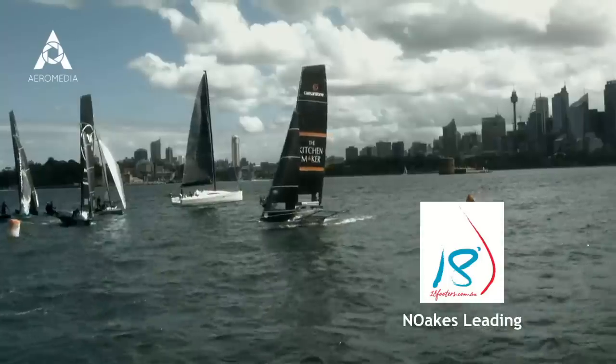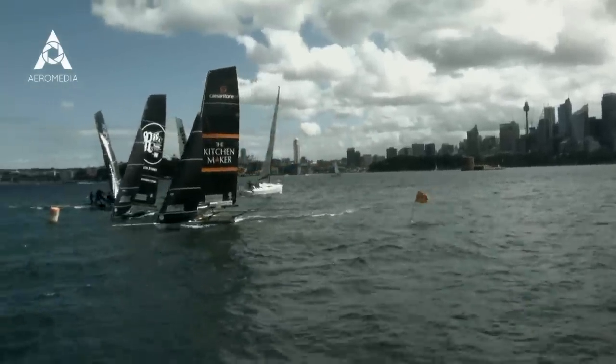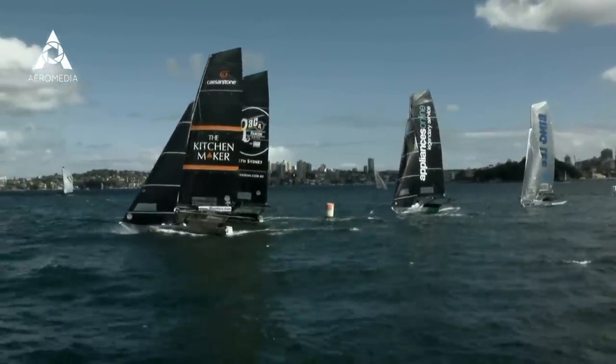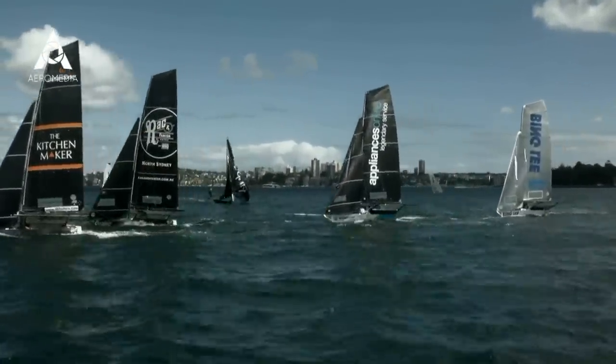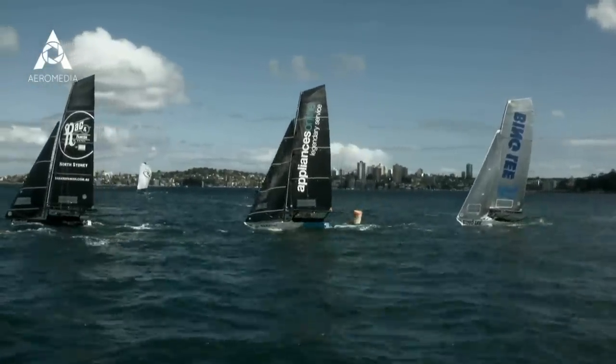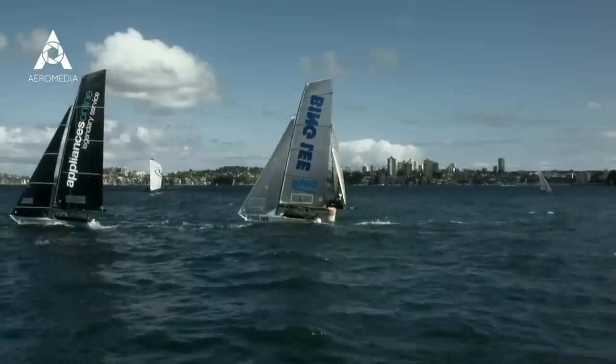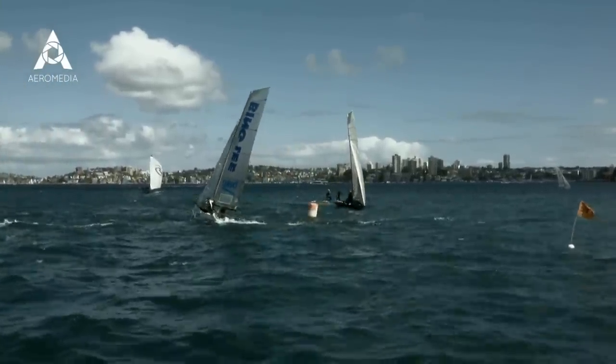So we have Noakes still trying to pack a spinnaker in the boat, leading from Royal Oak Hotel. Rag and Famish managed just to squeeze inside the Kitchen Maker, just around that mark. Appliances Online, and then followed by Bingley and Finport coming in a little bit square, and the peloton is rejoined. Amazing, isn't it?